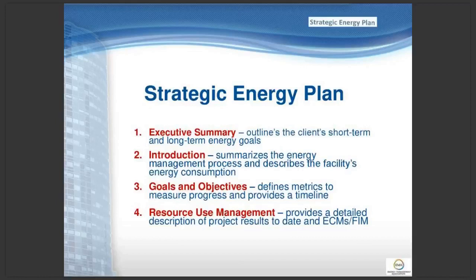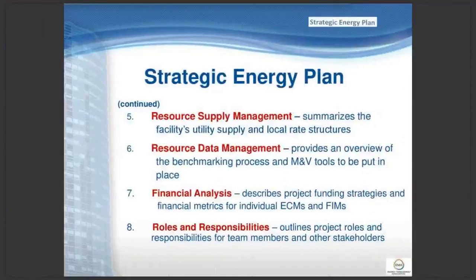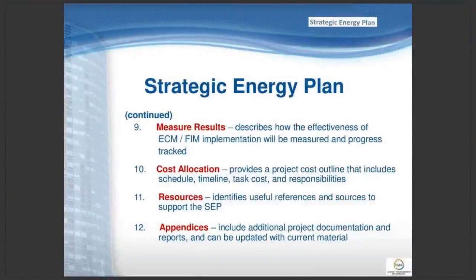So again, this is sort of an outline, talking again about the introduction, goals and objectives, resource use management. In other words, in terms of the project, what have they done to date? What are they projecting to do as far as any conservation measures or improvement measures? You know, what's their supply management, looking again at what utilities do they work with? What are those rate structures? They want to take a look at where they are as far as their baseline and benchmark, their financial analysis, roles and responsibilities, measures and results.